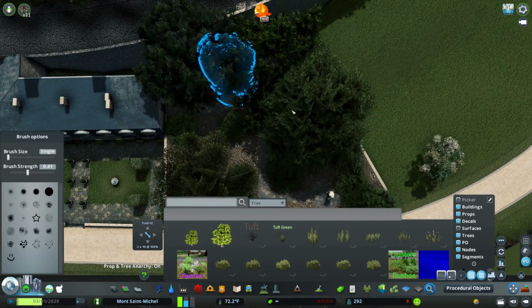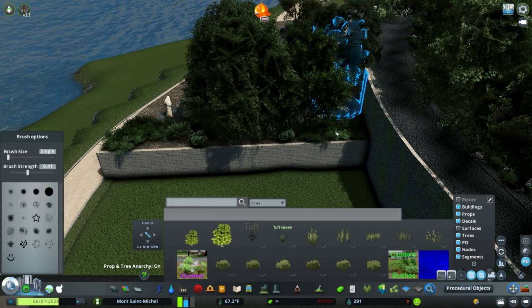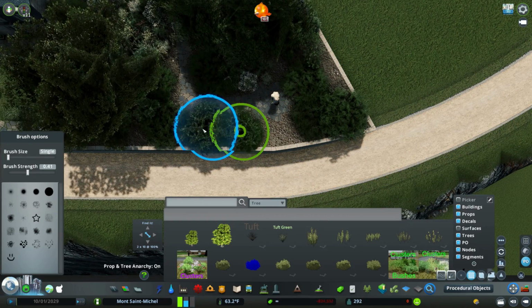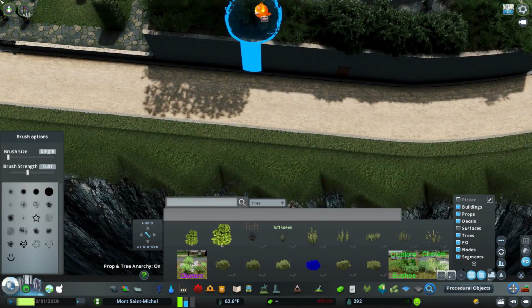Because on Google Earth, if you were to look yourself, it's a garden, but there's not a lot of flowers. It's mostly just some grass and big trees, so I guess that's a garden, but I definitely turned it into some sort of garden.